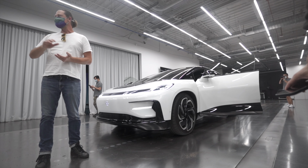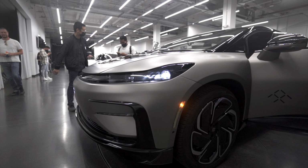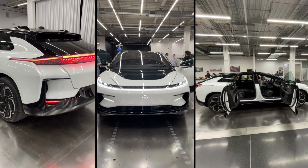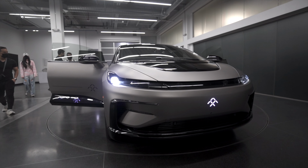I only spent a short time at the Faraday Future headquarters, but after speaking to a few of the team members and listening to the different presentations, I can't help but wonder what the future of the automotive industry is going to look like. I mean, sure, we still don't have our flying cars, and to be honest with you, we're probably not going to see that anytime soon.